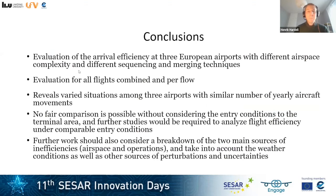To conclude my presentation, what we have done is evaluate the arrival efficiency at three European airports with different airspace complexity and different sequencing and merging techniques. We have evaluated both for all flights combined and per flow. The results reveal that the situations among the three airports are very different. But we have to keep in mind that we cannot make a fair comparison without taking into account the entry conditions to the airport, which we could see were also very different.